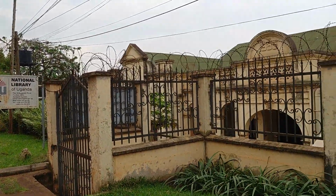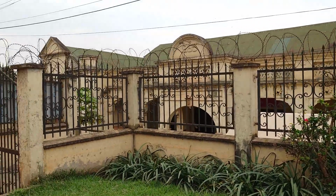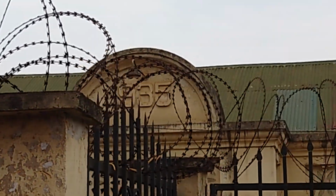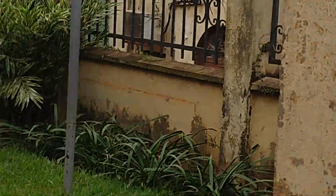So this is a glimpse of the National Library. I wonder whether there's a date over it. Yeah, it is from 1935. I think you're able to see that. Forgive the background proofing wires. Anyway, that's the National Library for you.